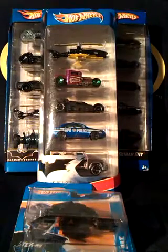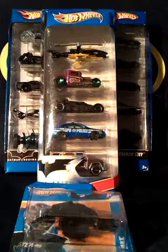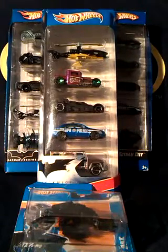Okay, so that was a look at Batman 5-car sets. The last one was my favourite of the 3. Which was yours? Let me know in the comments.